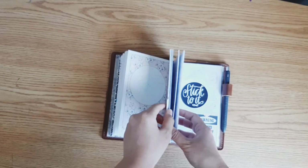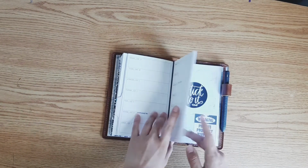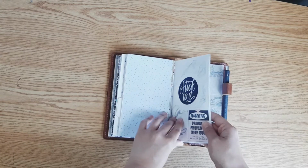This is an insert that I did not do any Frankensteining on. This is just a week on one page. And then this, again, I did not Frankenstein it. This is just a habit tracker.